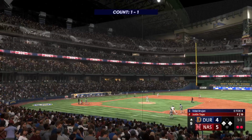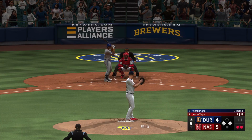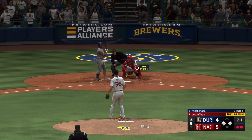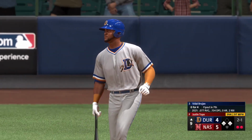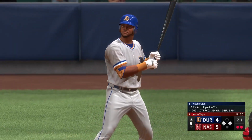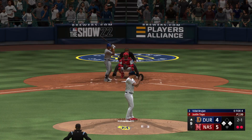Here's the second baseman, Vidal Brujan. Here's a 1-1. And another ball. Crowd locked in right now. One run game here in the ninth.